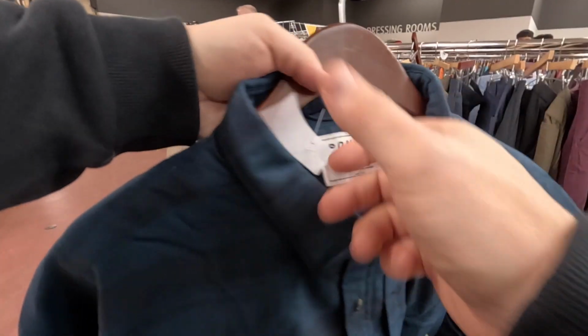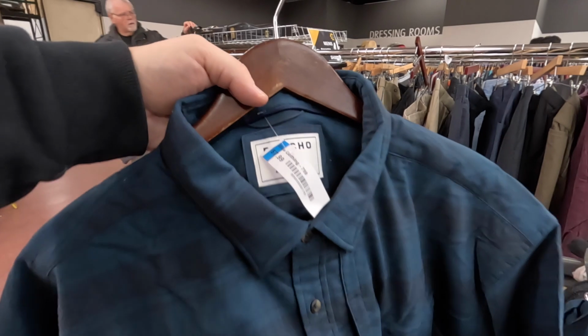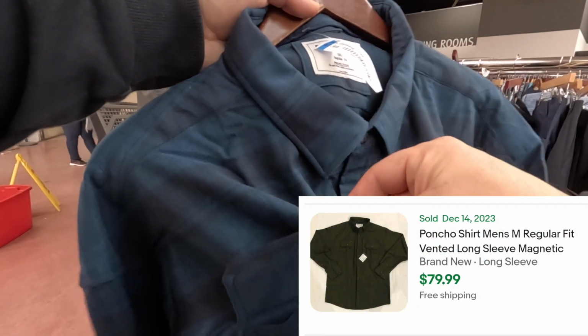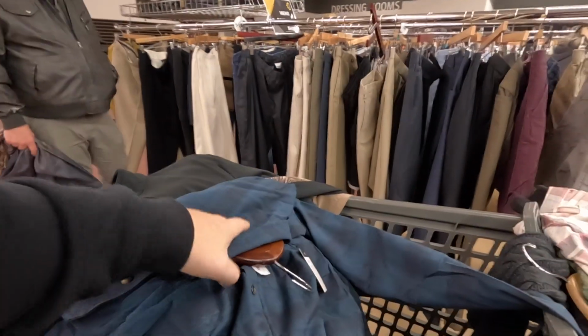Pick that up. I sold this shirt in the past, and this has amazing sell-through. This is Poncho is the brand. Going to be $8. Check it out, new with tags. The way you know Poncho is it's got magnetic buttons.